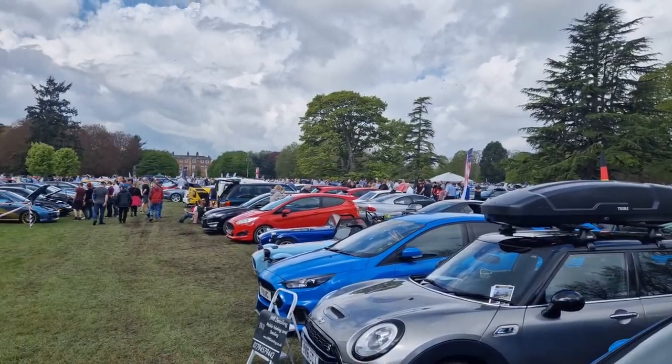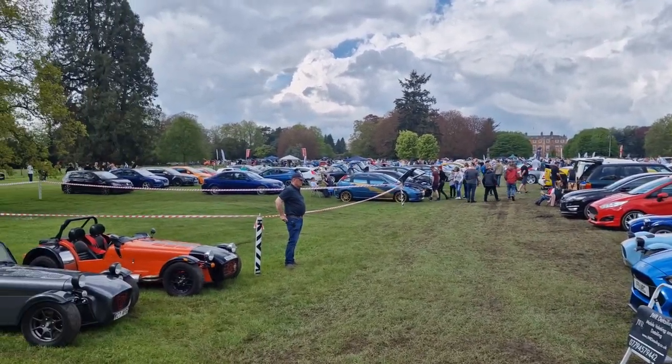20 to 11 now and this car's still coming in. It's unbelievably busy. I've never seen it like this before. I've been about three times to this show and it's absolutely rammed, but the sun's come out, I guess, which is why everyone's enjoying it. Take a look at it. There's cars everywhere.